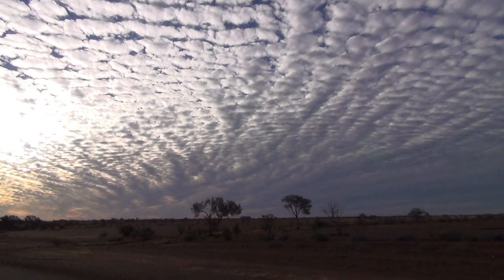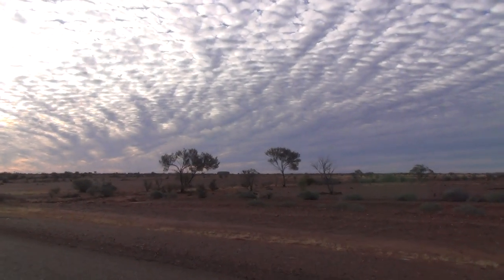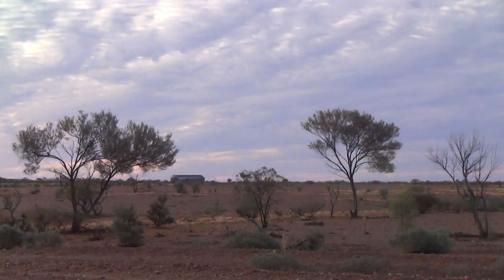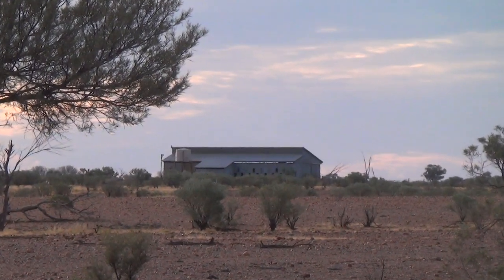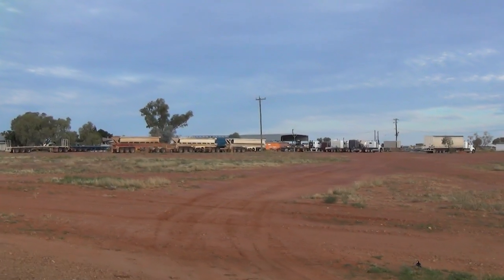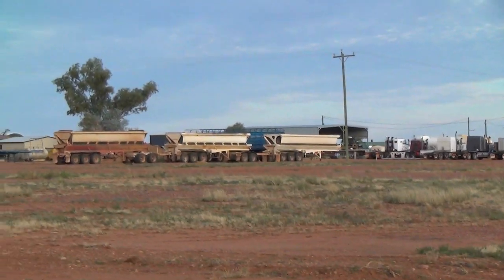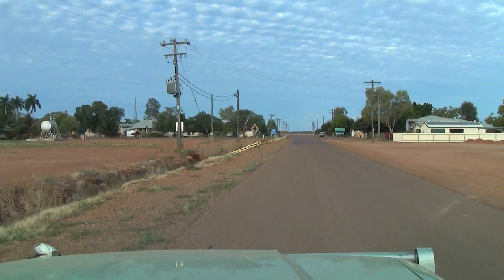Some Braidwood shearing shed. Sheep Shenanigans are on, so all the truckies and shearers from around. It's as big as Tullamarine Jail. Station.